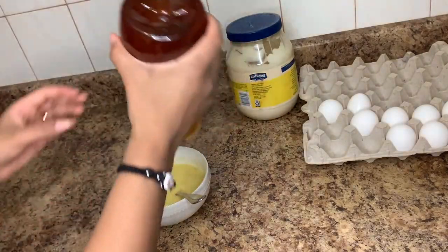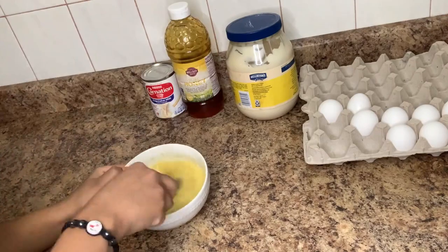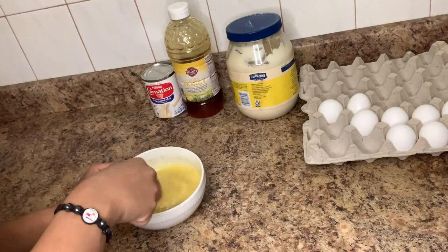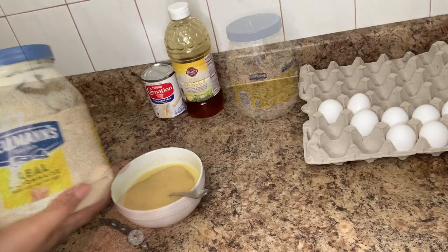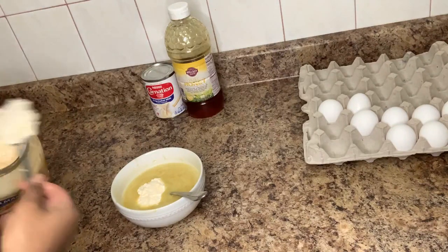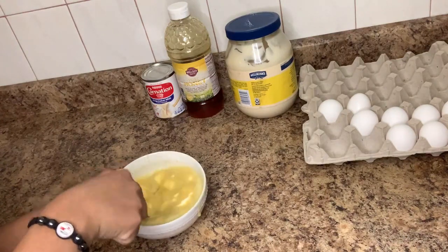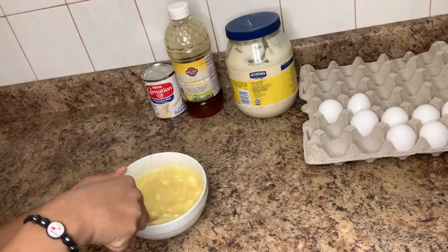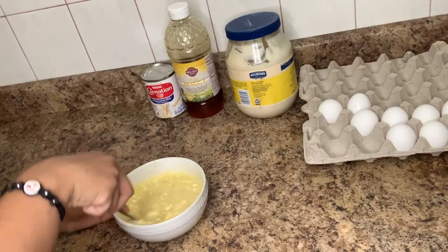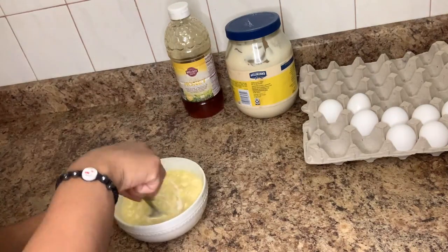Honey is one of my favorites. It moisturizes dry hair and scalp, which reduces your dandruff. Restores shine, reduces frizz, and softens hair. Mayonnaise helps reduce frizz, add shine, and moisturize the hair. Milk helps with frizz, shine, and can restore damaged hair follicles.